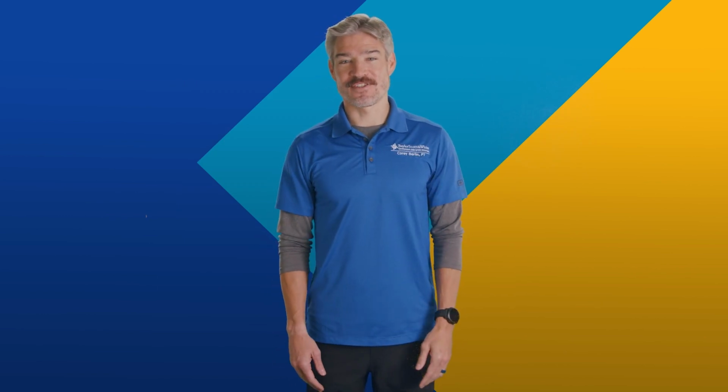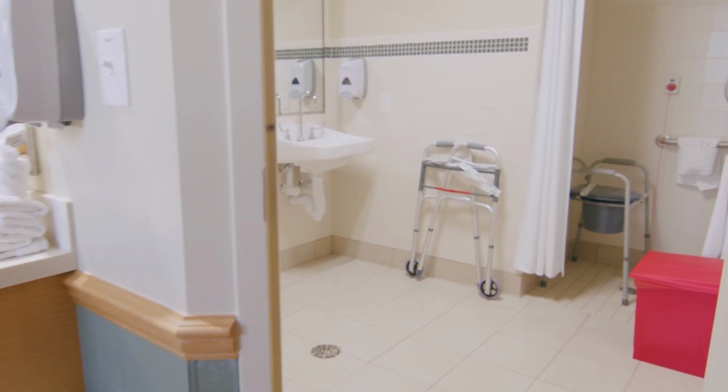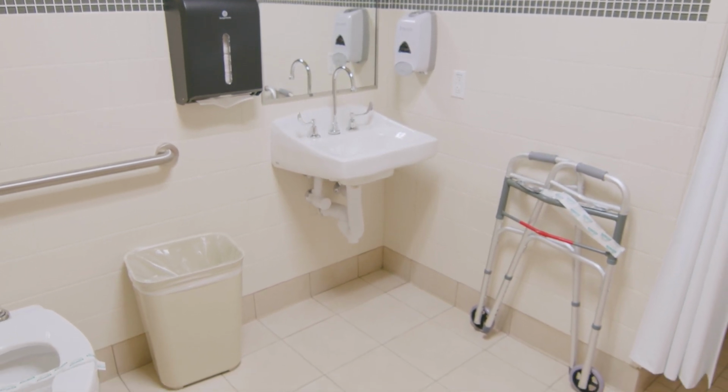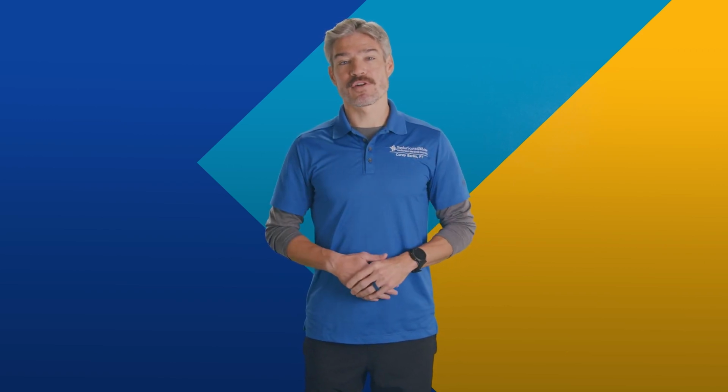Our suites upstairs are designed just for our patients that are staying overnight with us here in the hospital. We have large spacious bathrooms with walk-in showers, all kinds of different chairs for you to sit in, and your family is welcome to spend the night with you if they want to. Now we're going to talk about a very important topic.